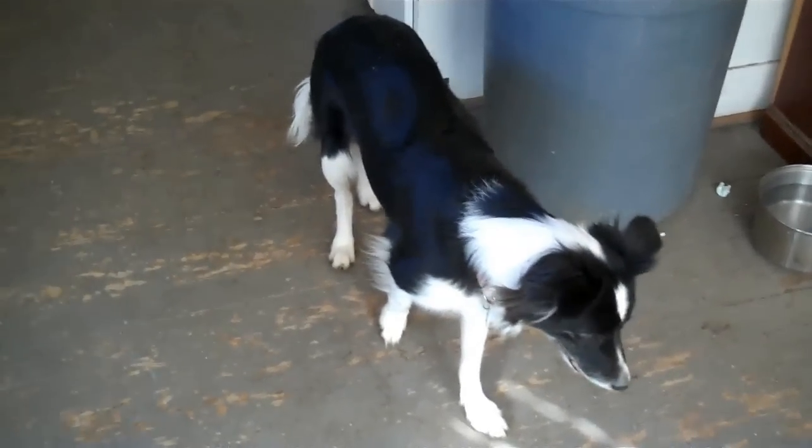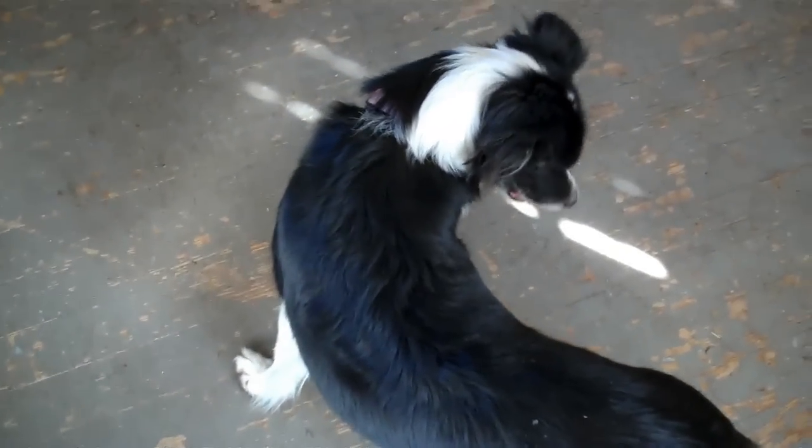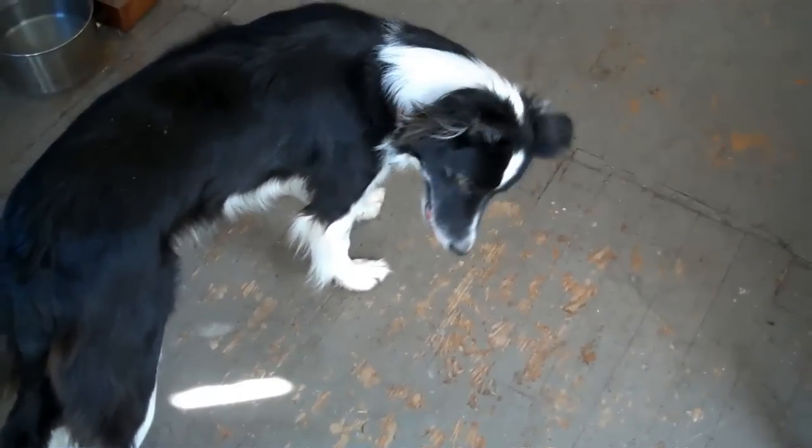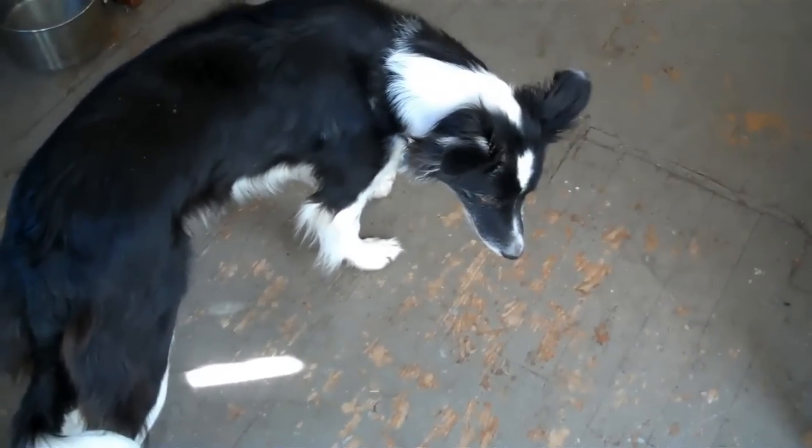So here's my little Border Collie, Jalapeno. Hey, honey. Oh, you want to come say hi? Hi, sweetheart. Yes. She's 4 years old now, and I want to show you one of her many little tricks. You can see right now, she's looking for Tinks. I call them Tinks, or any shadows, flickers of light, anything like that.